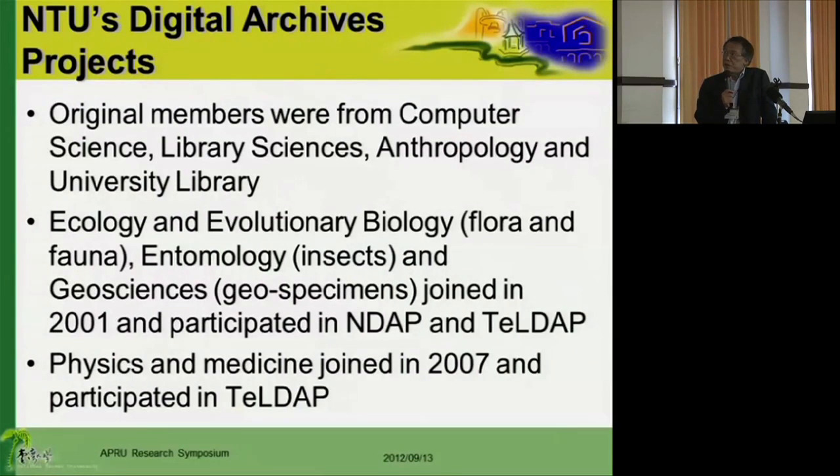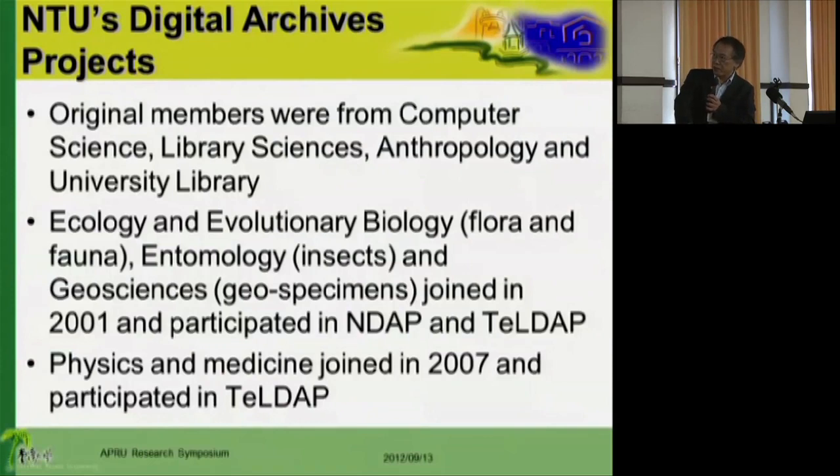As I said, the original members were people in anthropology, the university library, computer science, and library science. And as we started to get involved in NDAP, we invited the faculty members from the Ecology and Evolutionary Biology Institute, who were in charge of the flora and fauna collections, the Department of Entomology, who take care of the insects, and geosciences, who own the geospecimens. So we started to digitize them. And eventually, the Department of Physics and the College of Medicine also joined.